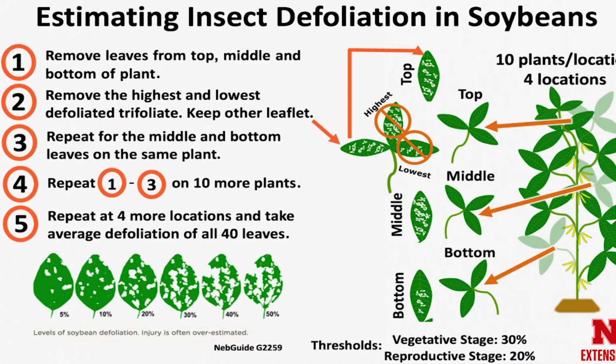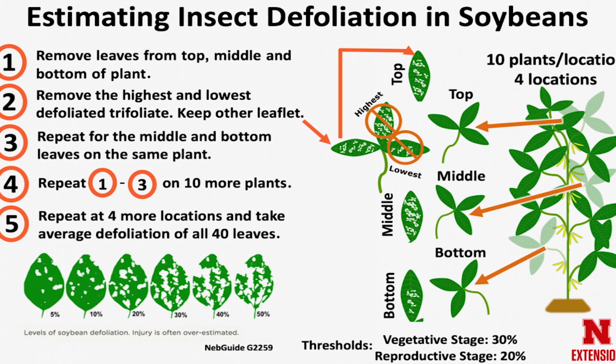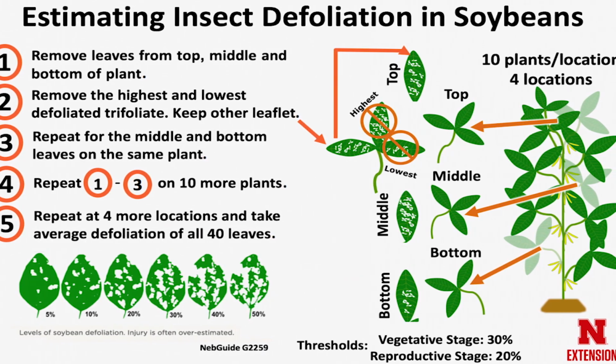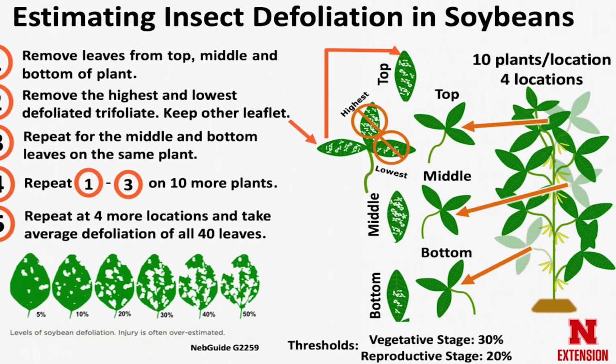The other thing we have in the Crop Watch article is some samples of different levels of defoliation. Oftentimes people overestimate the defoliation level, and we have some photos that can help you do a little training so you're ready to know how much defoliation is there.